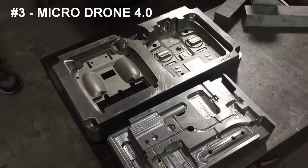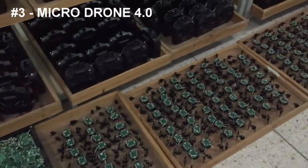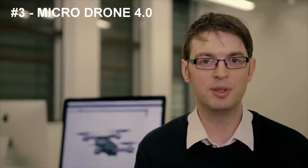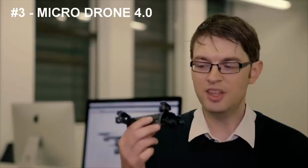MicroDrone 3.0. We created tooling, worked with factories, started production, and shipped 32,000 drones all over the world. We can't thank you enough for your support. We collected lots of useful feedback. Now we are ready to introduce the next generation drone. This is MicroDrone 4.0.